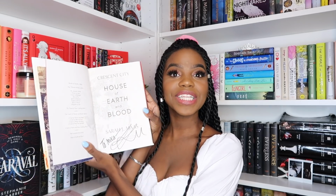It also has the poster. This was, I think, the pre-order campaign, and this one was the one where you could get it signed and personalized by Sarah herself. So I did exactly that. It literally says to Mika, and it was signed by Sarah herself.